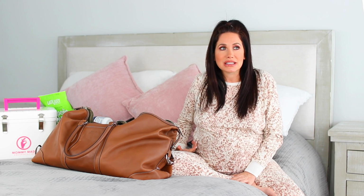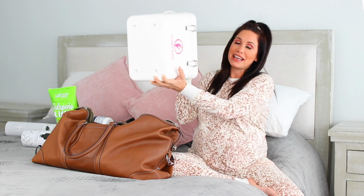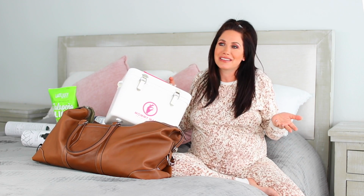Can you use that on a C-section incision? I don't know. I'm going to have to ask my doctor. And then the other thing I am bringing is this, because I plan to eat my placenta. I'm just kidding, I'm not going to. Well, I'm kind of eating it, I guess.